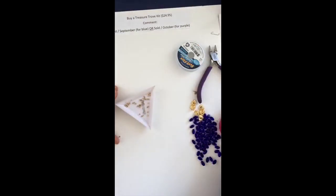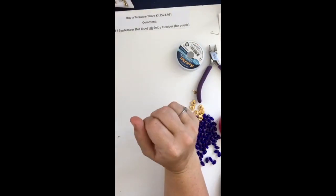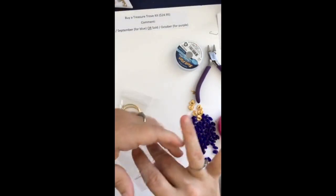Do you guys dump beads all the time like I do? I'm sure you do. It's kind of a rite of passage when you bead. You have to dump beads every 5 minutes in order to exercise your patience.